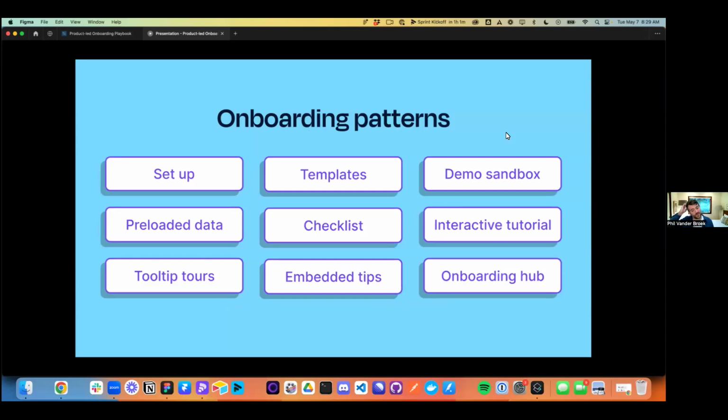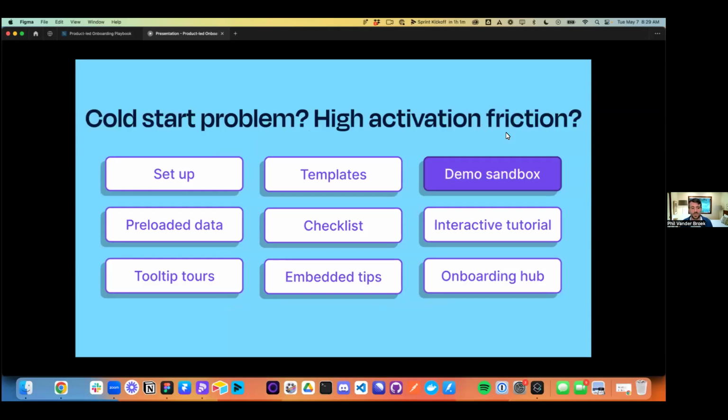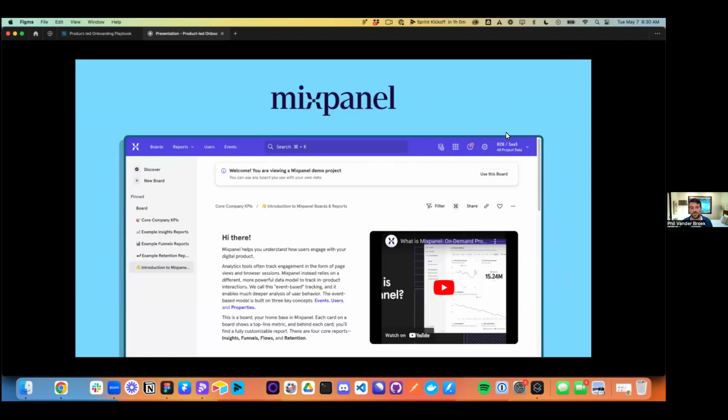In terms of onboarding patterns, there's kind of a suite of patterns that I've identified here, and these are definitely mix and match. And so I think that the playbook, once you understand your users, the type of product you have and the value it delivers, will help you determine what patterns are best for your product. So for example, if you have a cold start problem and high activation friction, like let's say you're a data app, like your Amplitude and you need to have data, or maybe you're a monitoring platform. And so it's really hard to monitor if you don't have data from your applications. You might consider a demo sandbox.